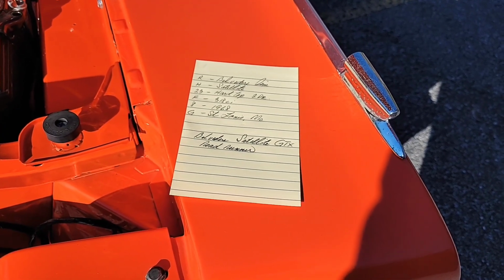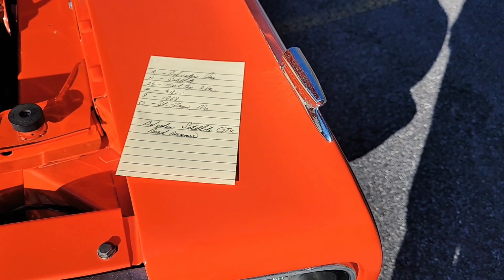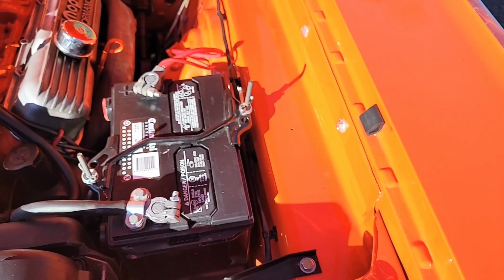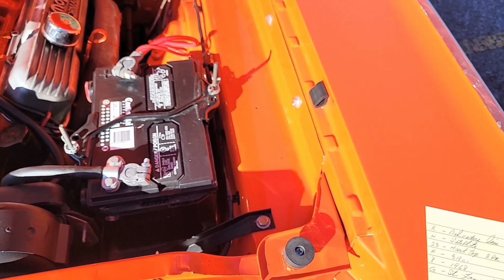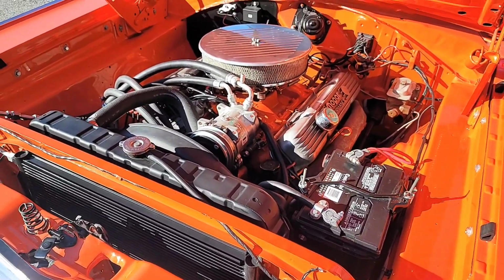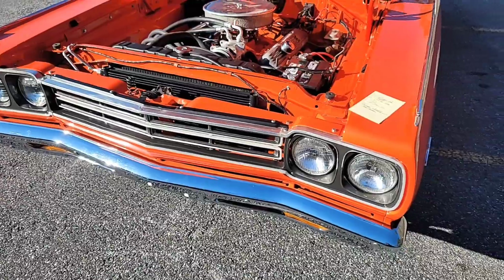Louis, Missouri. So we've got a little bit of history, and I've also got the CertiCard inside. It wasn't out here in the engine bay, as we've seen in the past. Usually it's sitting right there, but I do have it, so I know who originally owned this vehicle, and it was a couple out in Arkansas.